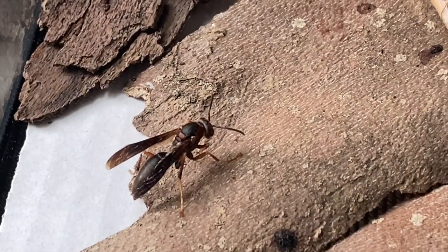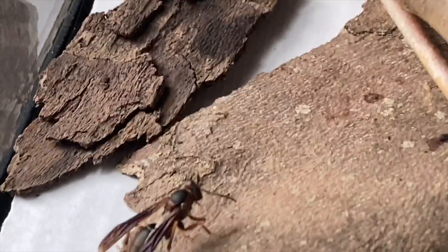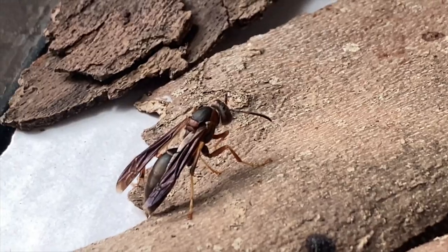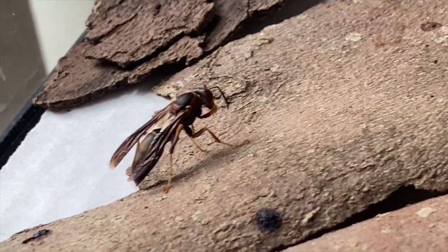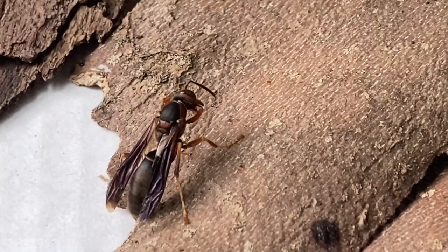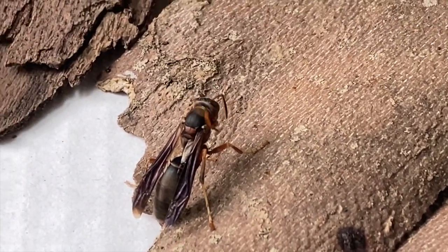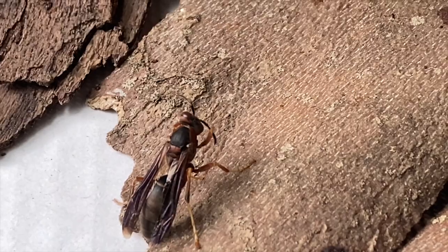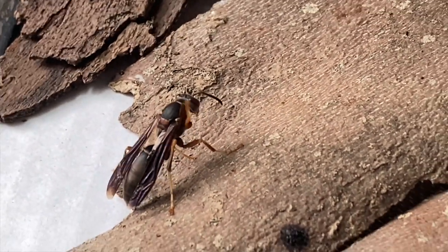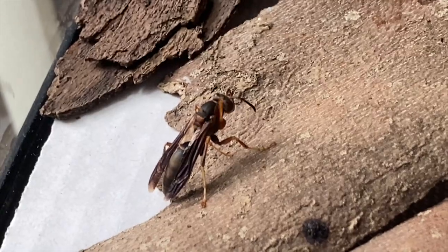Here's our Polistes Fuscatus. She seems to be adapting well to captivity. Doing fine lately. As you may recall, this one has a damaged left forearm. That doesn't seem to be slowing her down. She seems to still be able to feed and groom and fly and climb in the cage. So far, she's doing okay.